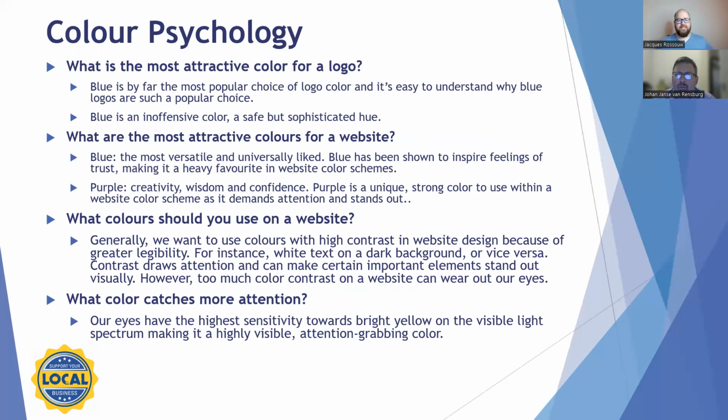What's the most attractive color for your logo? There's a couple of things that you need to think about. Blue is by far the most popular choice for logo colors, and it's easy to understand why. Blue is an inoffensive color. It's a safe but sophisticated hue, which is brilliant.